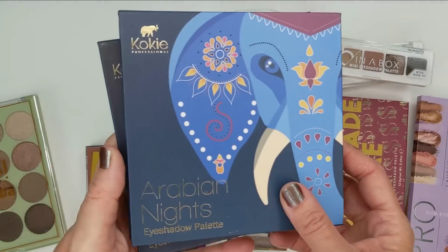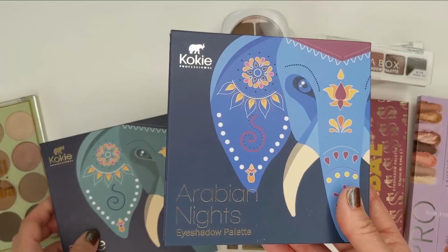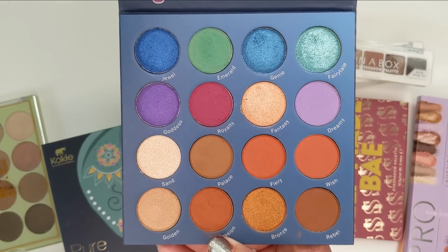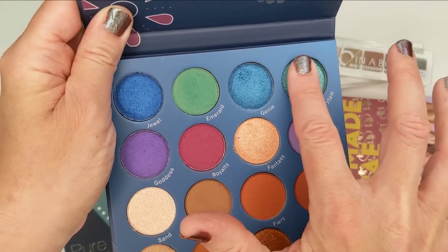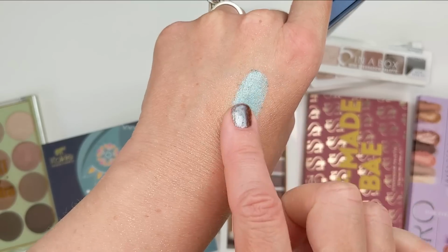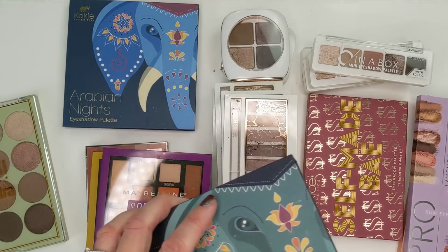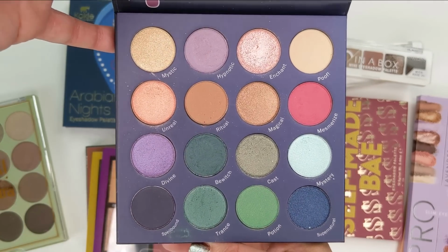Next up, I have these two palettes from Kokie, Pure Magic and Arabian Nights. I do think these are probably the best formula that Kokie has. They had those artist palettes, which I did have, but I just wasn't crazy about the formula of those. I felt like these were a lot more impressive. I'll show you a quick swatch. I thought the shimmer shades were really rich and buttery and foiled, and the mattes were really nice as well. So that one was Arabian Nights, and this one is Pure Magic, which is really beautiful.